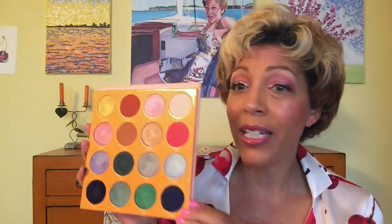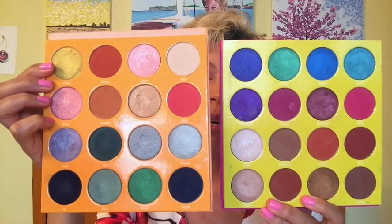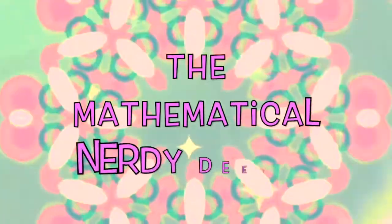So now, these pans are big, and if you look at the Masquerade palette, now this is going to factor in the video because I was remiss in doing a review on this beauty, and so here it is side by side. They have the same amount of eyeshadow in here. There's 16 colors in here, and there's 57.6 grams of product, same as the Masquerade. Now, the thing is, divide it by 16, you get, guess what?